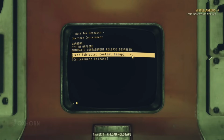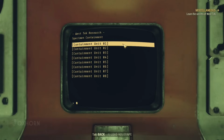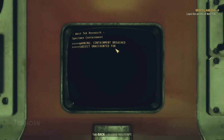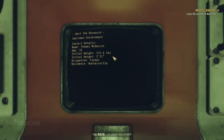Warning, system offline, automatic containment release disabled. We find 2 options. In the first one, test subjects control group. There are 8 entries, starting with number 1, subject details, name Felicia Gordy, age 48, initial weight 162.2 pounds, initial height 5 feet 6 inches, occupation store clerk, residence Huntersville. Number 2, warning, containment breached, subject unaccounted for. So this one escaped before the bombs or after.